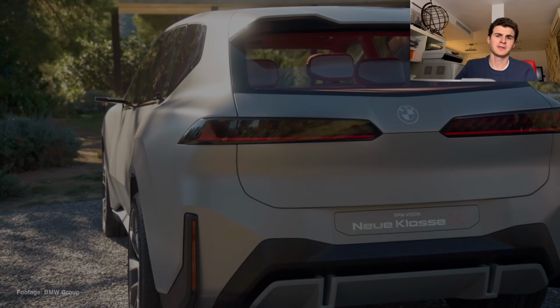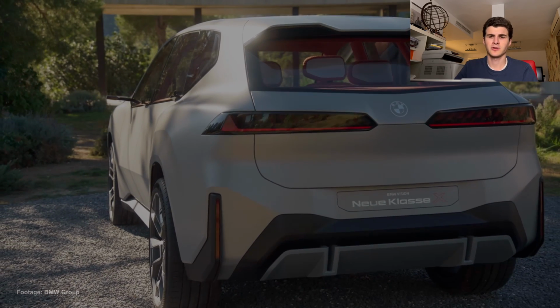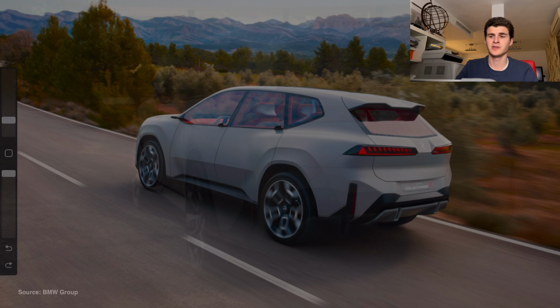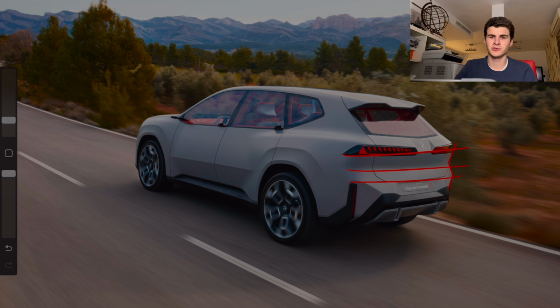Let's take a look now at the rear end. Contrasting with the Neue Klasse sedan, designers have sculpted this rear end in a much more elaborate way, playing here with much more dramatic curves and creases across the entire rear.